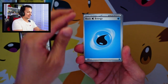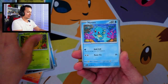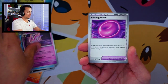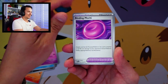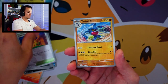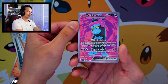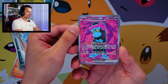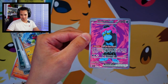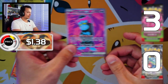Let's go. All right, we got the water. Houndour, Inke, Roulette, Horsey. At least we get some new ones like that we haven't seen before. The Binding Mochi. This is a funny card to me. I don't know why. The Academy at Night Reverse. Toxicroak. Ooh, nice. We finally got something different. We got the full art Munkidori EX. That is very nice. This actually might be points worthy. All right. Yeah, $1.38. So yeah, that is definitely a point.